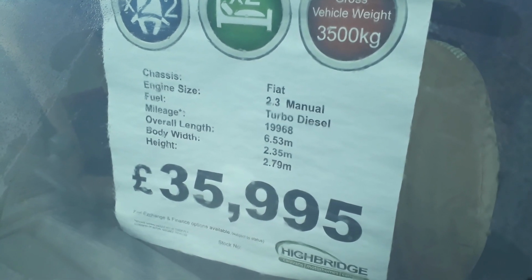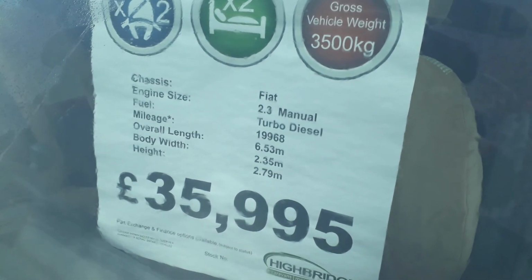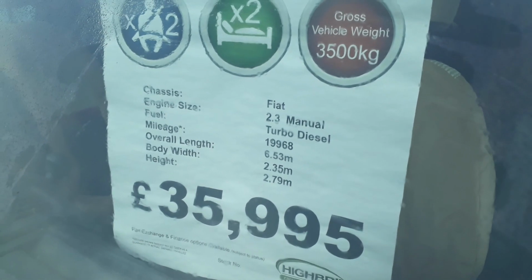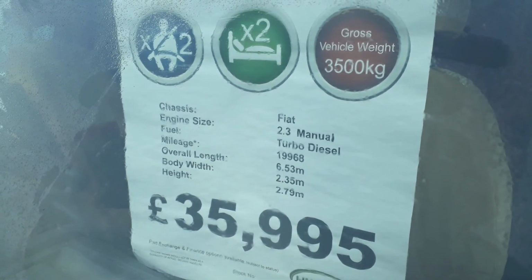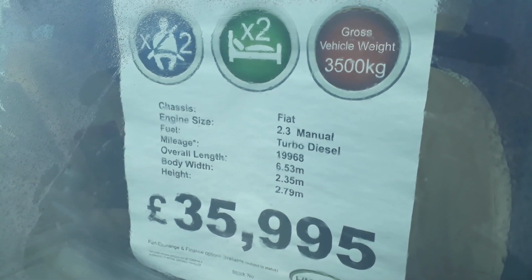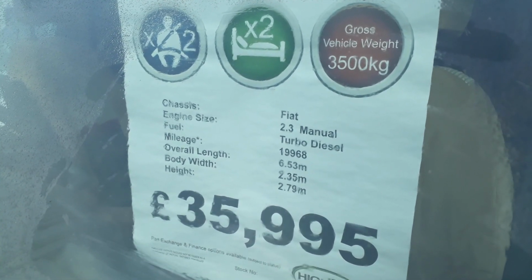Under 20,000 miles. Now Pete, my elderly part-time motorhome salesman who does the window sheets, he always gets stuff wrong, and the length is wrong on this one. This is actually a 7.1 metre van. The 630 EW did start off at 6.5 metres, in fairness to Pete, but from around about 2010 onwards they stretched it, and they're much more desirable 630 EWs, and the longer body really works, as we'll see from the inside. 2.35 metres wide, and it's low profile, 2.79 high.